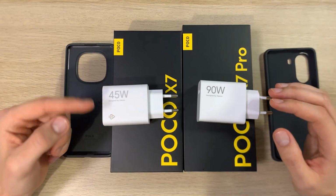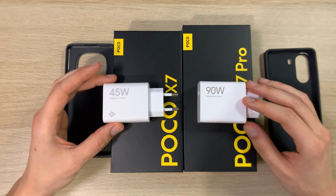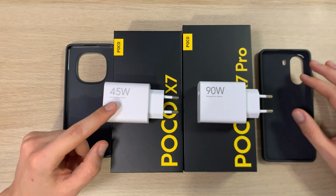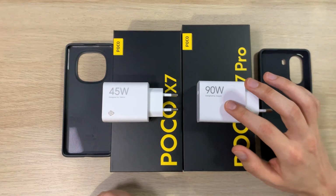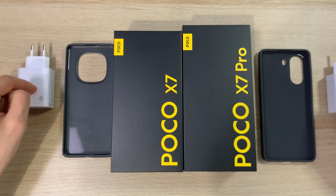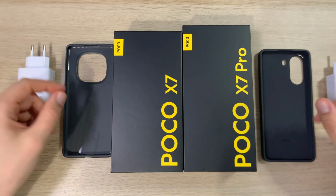They can be purchased in a bundle at a discounted price of 79 euros and 90 cents, which is still a great price, considering we're discussing the Poco. X7 comes with a 45W charger, and the X7 Pro with a 90W charger, but compared to previous years, it's still a drawback. Besides the chargers, the USB-C cable will definitely be included in the package.